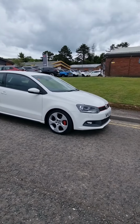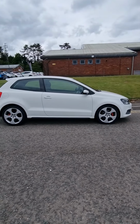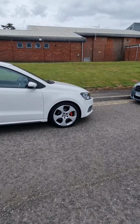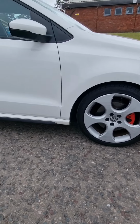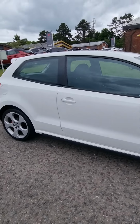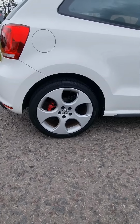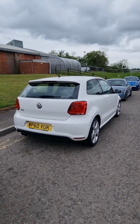2011 on a 60 plate, so a bit older for us. But this is a Polo GTI, 1.4 turbo, 180 brake with the automatic gearbox. But it's only done 34,000 miles. So a little bit different from me. It's only two owners, and supposedly very good service history, so a little bit old for what we do.